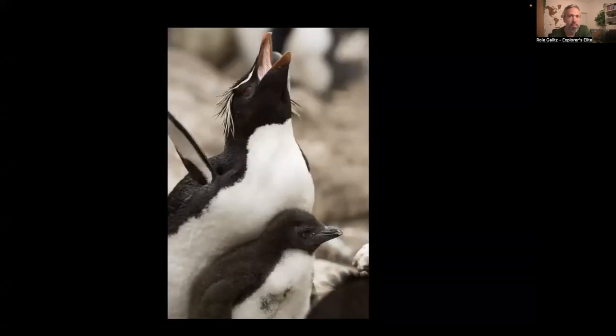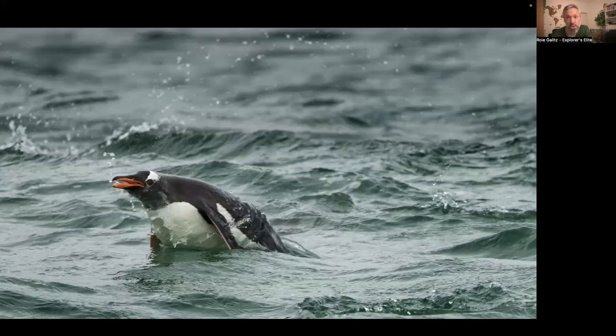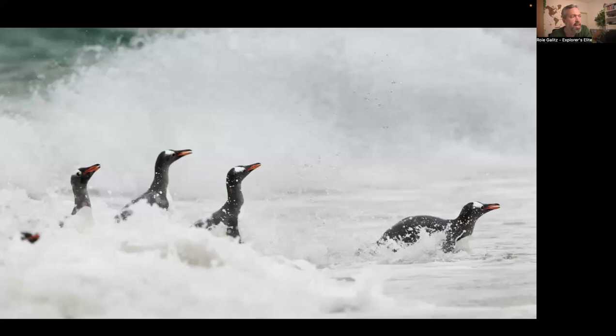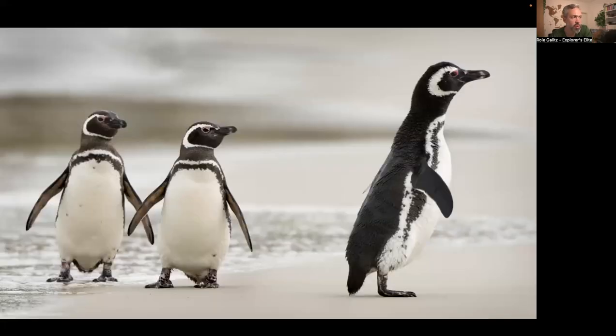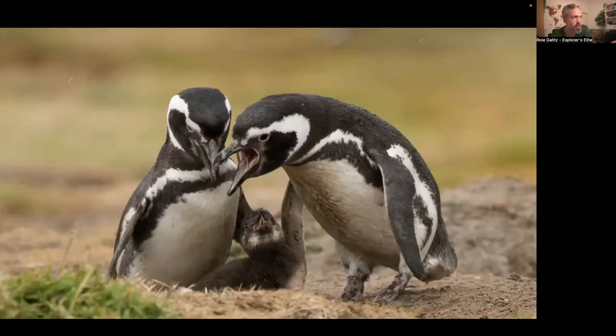Not only rockhoppers, we also have Gentoo penguins, which are one of the most common kinds of penguins that you can see. So they are going in and out of the water. And also we have a lot of nesting Magellanic penguins. So these are also very common inhabitants of the Falklands. So here you can see two parents and their chick.